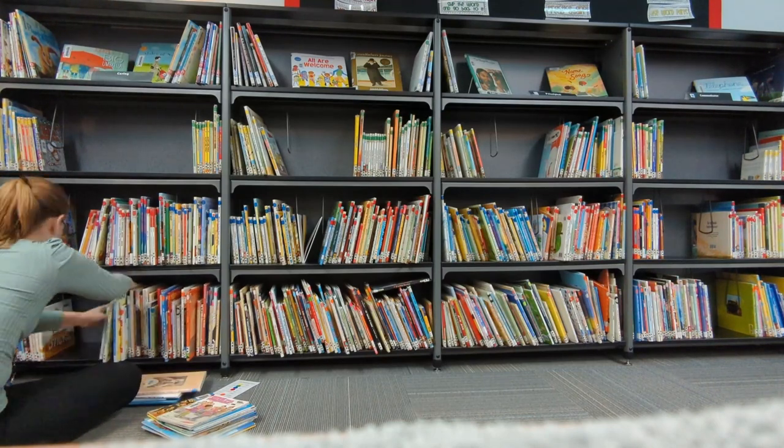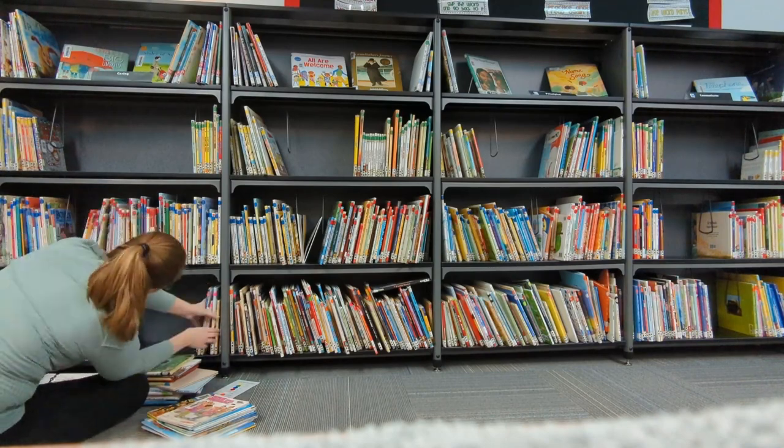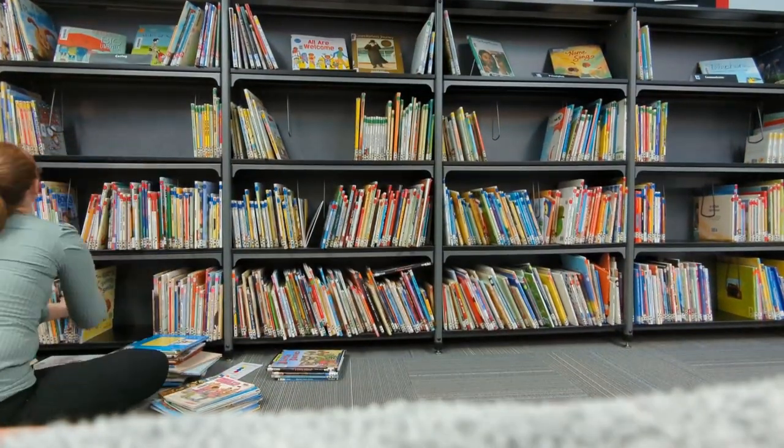And I thought, if I'm going to be doing this, I might as well make a time lapse for y'all so that you can see just the difference that it makes when you really go through and sort the books.